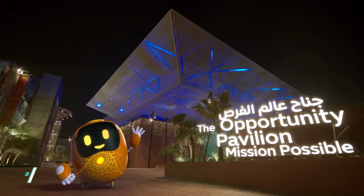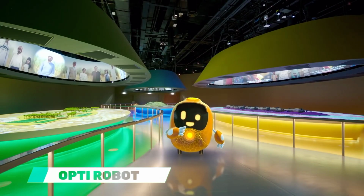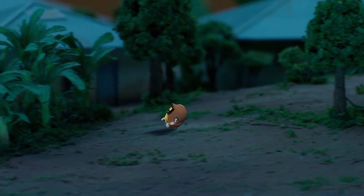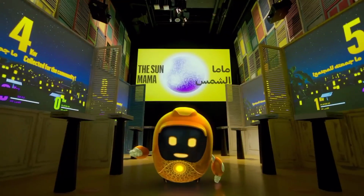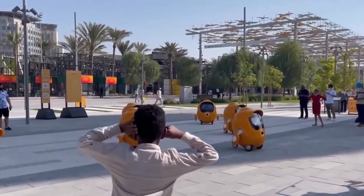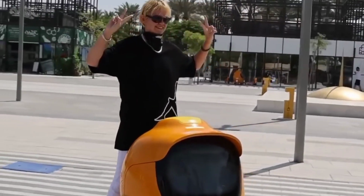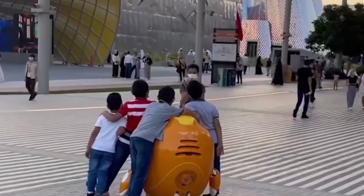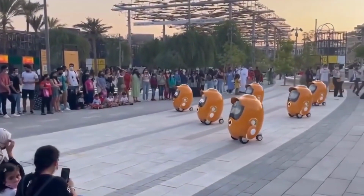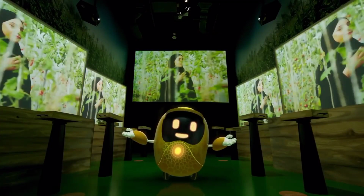A friendly orange robot called Opti has been seen rolling around the World Fair, greeting visitors and offering up information, including directions and jokes. The primary role of Opti is to welcome visitors and encourage fun engagement. Opti is more geared towards the children, as they do different facial expressions to stand next to and take photos. Opti can be found around the walkways of Expo 2020, sometimes dancing with his buddies, and is a hit, especially among young visitors.